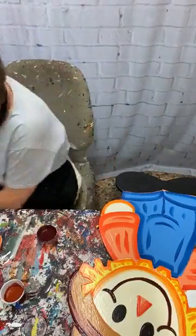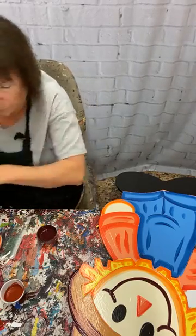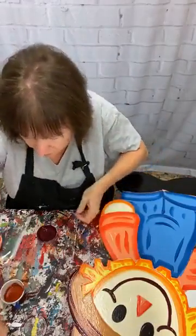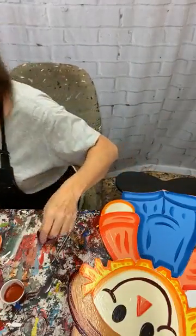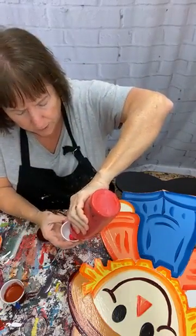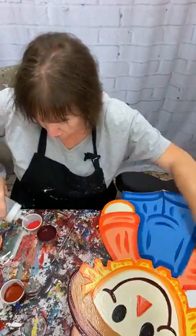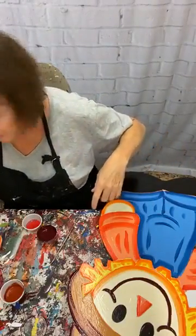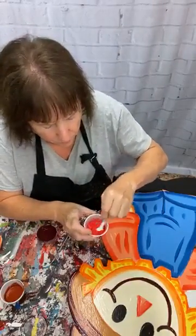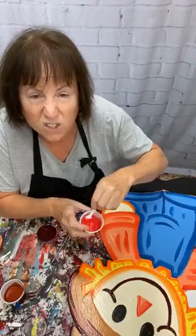Now, what I'm going to do is keep my script liner going here. And I'm going to use, let's see, my red orange. Let me find it. I don't have any out here yet. Just a second. So I'm going to use this red orange to outline the hair, or the straw, I guess it's really straw, and the face right in here, and the nose. So I've got my red orange in the cup, and I'm stirring. You have to do a lot of stirring.